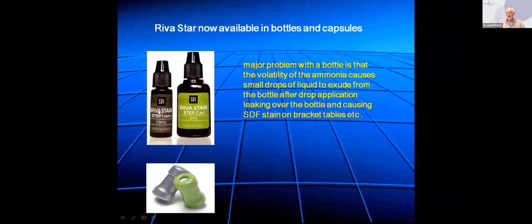And it used to get all over the operatory, because you'd pick it up with a gloved hand and then you'd touch something, a bracket table, and you end up with a dark stain there. Now, the way to get rid of that is quite simple. You just get some sodium hypochlorite, some household bleach. You get a sheet of paper towel, cut a segment out, saturate it with the household bleach, put it on the stain overnight, and you'll come back in the morning and it's gone.